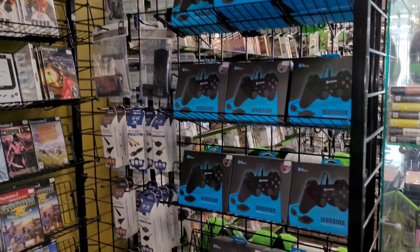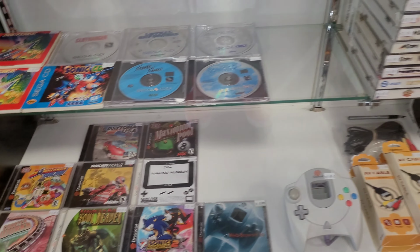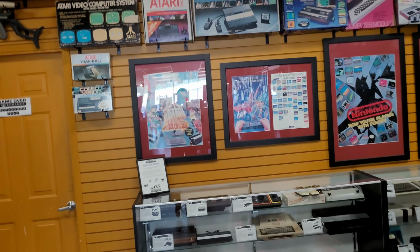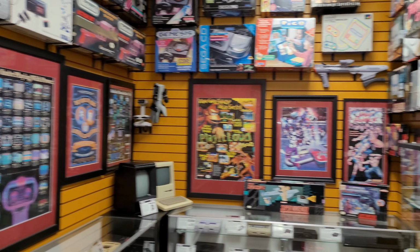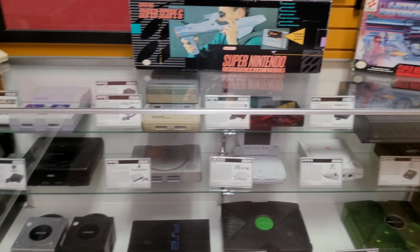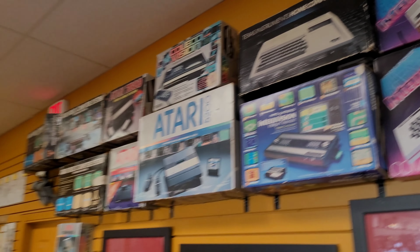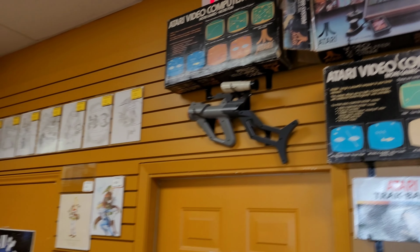It's funny, when I go to these stores, surprisingly, a lot of these stores have pretty much the same thing. All the hard to find stuff. I'll check it out, a video game museum. Dreamcast. So these items are getting hard to find here. And check this out. Wow, ColecoVision. I guarantee none of this stuff is for sale though. But they have a nice little collection up in here. A lot of box stuff. That's crazy. Check that out. Atari. Still in box.